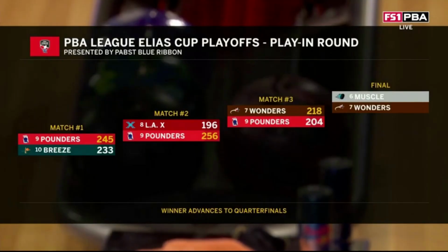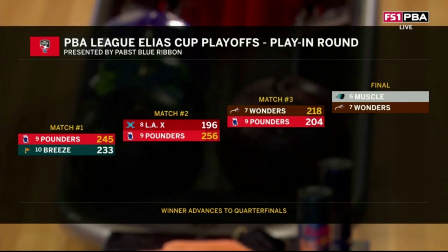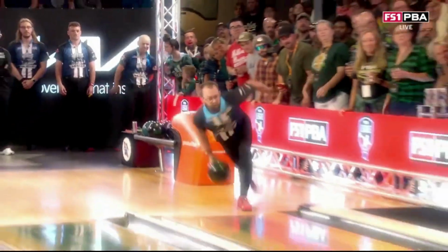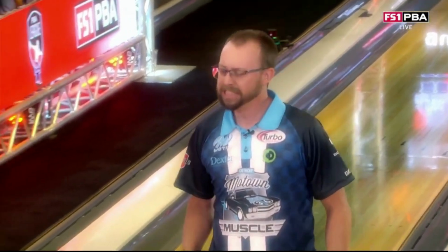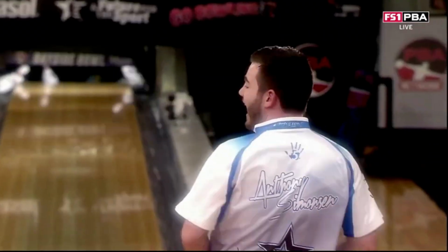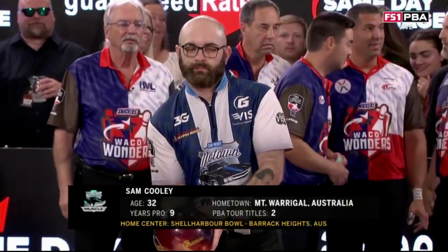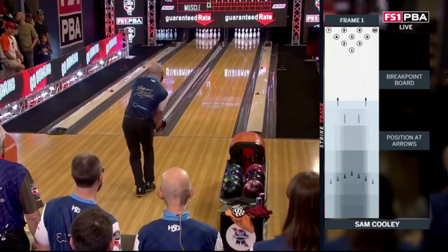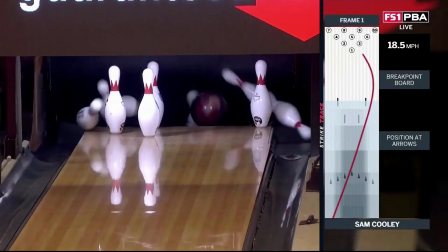Now it would be the final match of the day, and this would be the one that decided who would be the 6th seed in the quarterfinals. The Wonders would take on the Motown Muscle, which included 2 of the best in the game right now, EJ Tackett and Anthony Simonsen. Now, just a warning here, because at this point the quality of bowling does take a considerable dip in places.